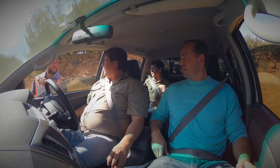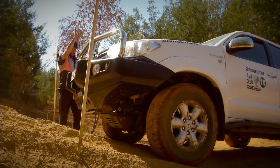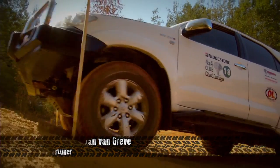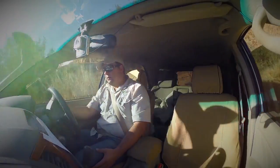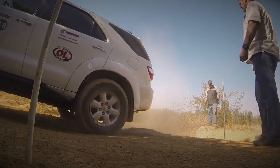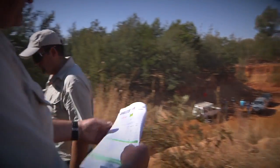Do you have points left or not? No. No points. Only one at the end. This is Rian Bakker and Jan van Grieve in another Toyota Fortuna. Rian makes it up, no worries, but he's touched two poles in the process, so that's 50 points scored.